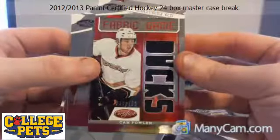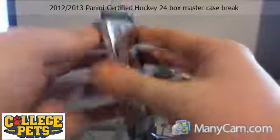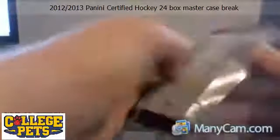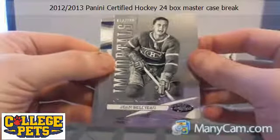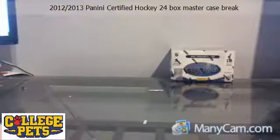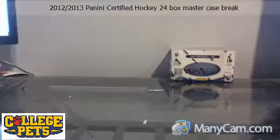Cam Fowler, 26 of 150. Path to the Cup dual. John Bellevue of 999. And another Mets auto, Islanders auto, Anders Nilsson. Whenever I think New York, I think Mets. Last box.